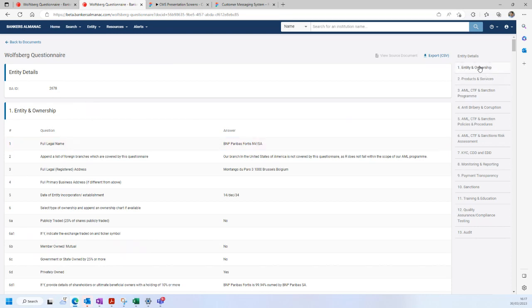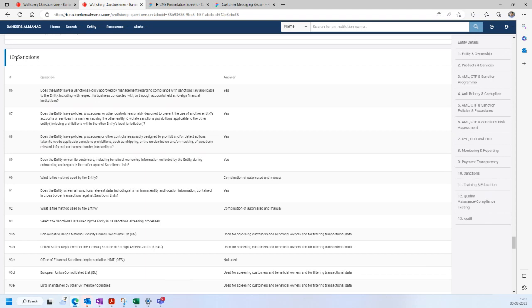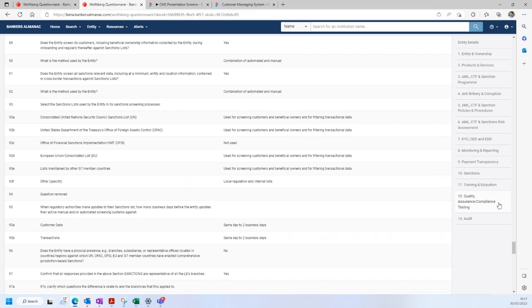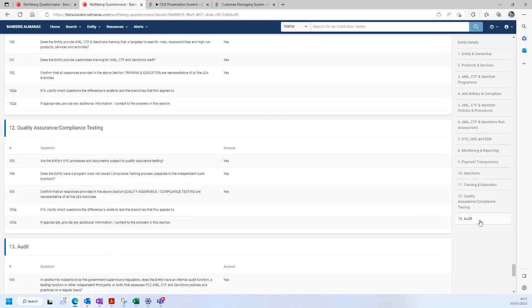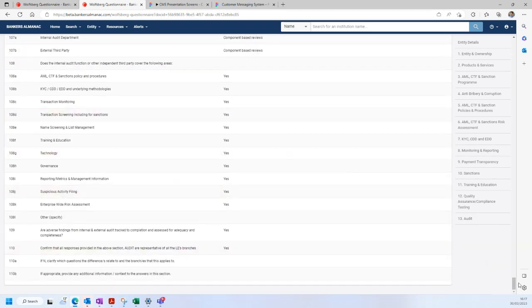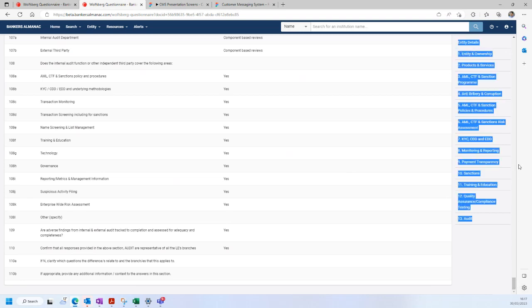On the right-hand side it gives you a jump to section, so that you can directly go into the areas where your organizational policy mandates you to. For example, we know that one of the sections which all of you are interested in is section number 10, which is about sanctions. So you can click directly onto number 10 and see the answers to different questions. We also know that another section you are really interested in is the audit, and you can jump onto that as well. So it expedites the entire assessment of you looking into the Wolfsberg questionnaire from your point of view.